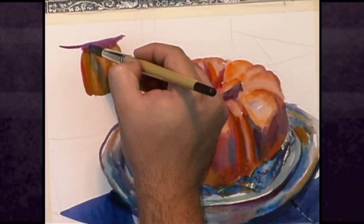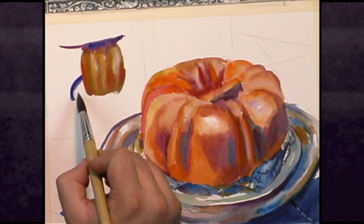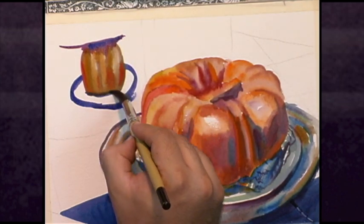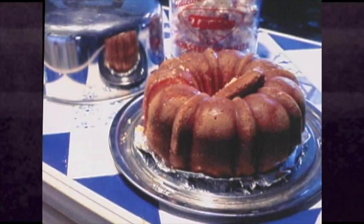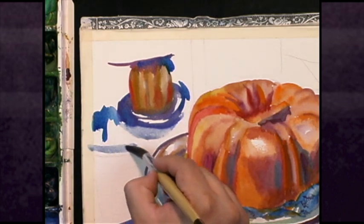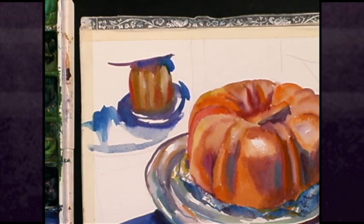And if you work quickly, they'll bleed together. Just watch these colors bleed. You're wanting this to be almost ambiguous here on the side. You want it to fade out. It's supposed to be just the reflective surface. See it on the side of the cake pan there. It's not supposed to be real strong and crisp. I'm going to let it be probably one of the looser parts of the painting.